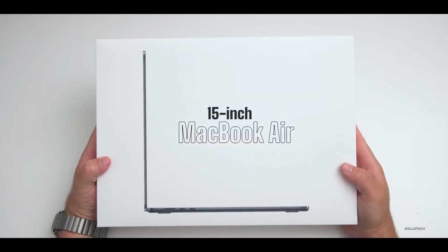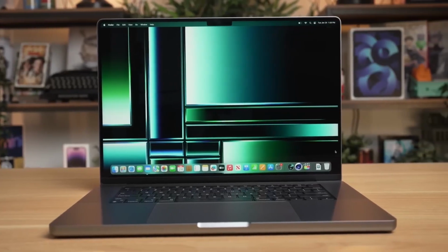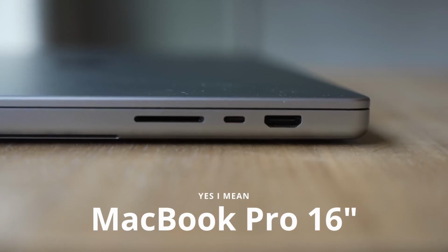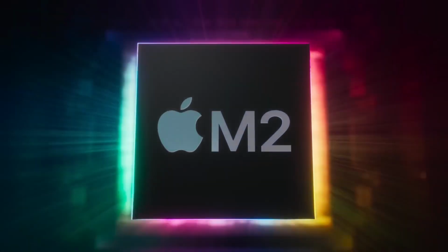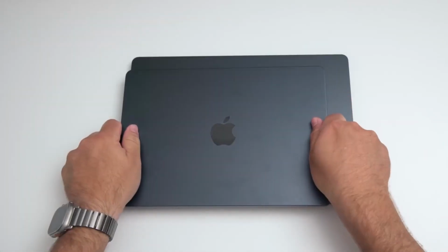Before the Air 15, if you wanted a MacBook with a significantly larger display, you'd have to fork out an extra $1,000 and lug around a thicker, heavier machine. But now, if you spec both the 13-inch and 15-inch devices identically, the chip remains the same. It's the chassis that's different. So, does it make a difference?